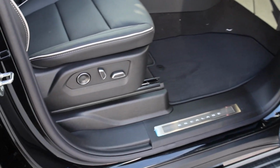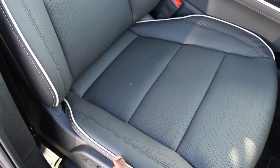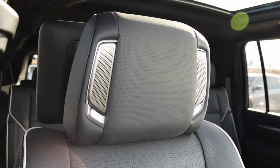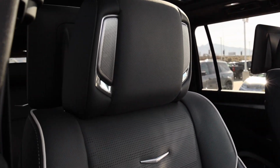On this side, you still have that 12-way seat. I would like to see a thigh support on these seats, but check out the white piping that they give you. Even the perforated leather design looks good. You have that old school Cadillac badge right there. They do give you the speakers in the headrest. And they also give you perforated leather too. You can see some of those speakers on the roof.